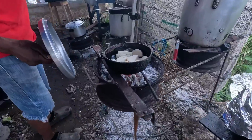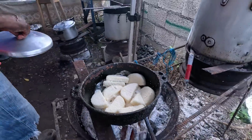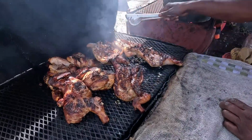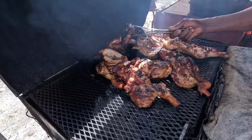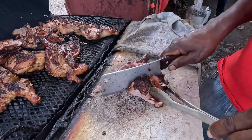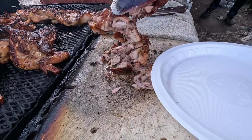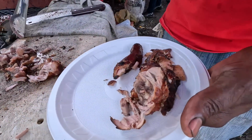Wow. Steam on your milk. Wow. Ready chicken. Oh, this chicken so good, man. Oh my god. This looks so good. $2,000. $2,000.